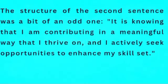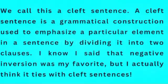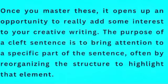The structure of the second sentence was a bit of an odd one. It is knowing that I am contributing in a meaningful way that I thrive on, and I actively seek opportunities to enhance my skill set. We call this a cleft sentence. A cleft sentence is a grammatical construction used to emphasize a particular element in a sentence by dividing it into two clauses. I know I said that negative inversion was my favorite, but I actually think it ties with cleft sentences. Once you master these, it opens up an opportunity to really add some interest to your creative writing. The purpose of a cleft sentence is to bring attention to a specific part of the sentence, often by reorganizing the structure to highlight that element.